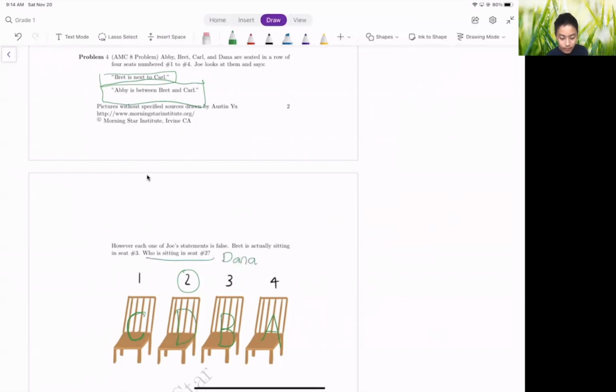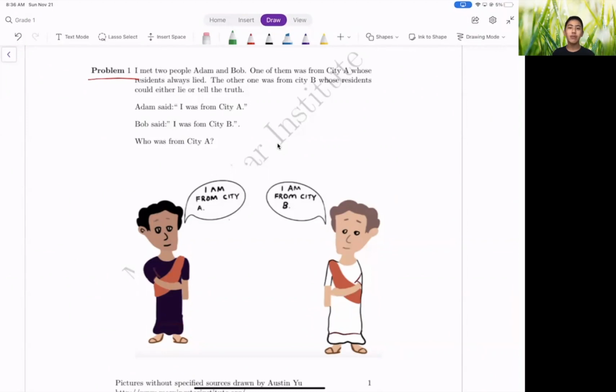Dana does. Problem one. I met two people, Adam and Bob. One of them was from City A, whose residents always lied. The other one was from City B, whose residents could either lie or sometimes tell the truth. Adam said, "I was from City A." And Bob said, "I was from City B." So who is from City A? So let's start off with Adam. We know that he cannot be from City A because otherwise he would be telling the truth.